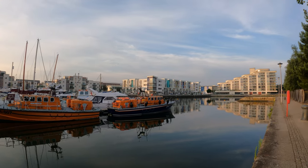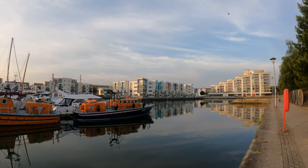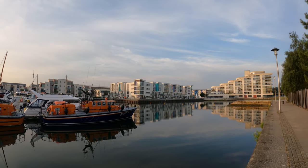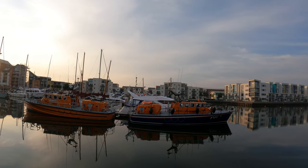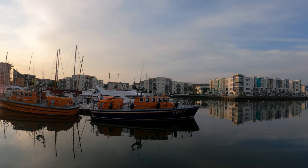Right, so let's just get on with it now, and probably on my way, if I have something in mind to talk about, then I'll talk to you guys. Right, at the moment I'm shooting from Portishead Marina. This is Portishead Marina.